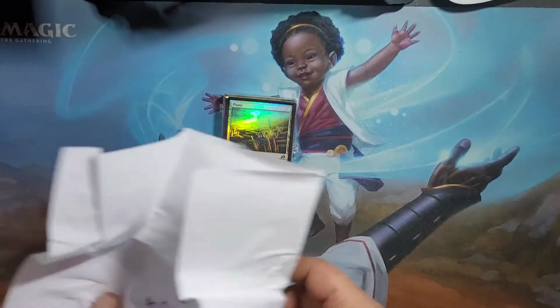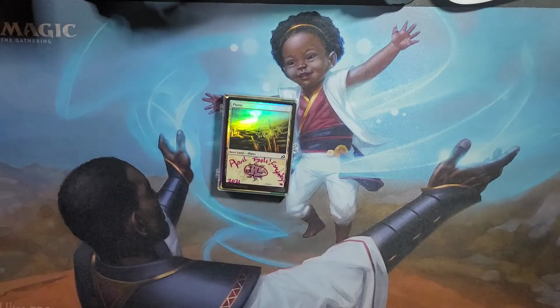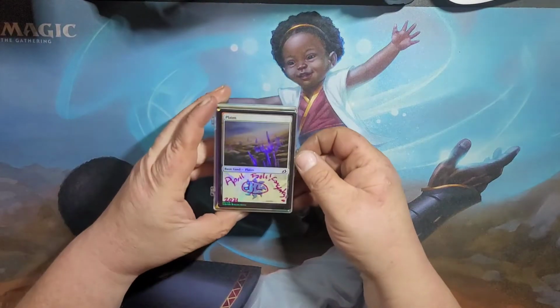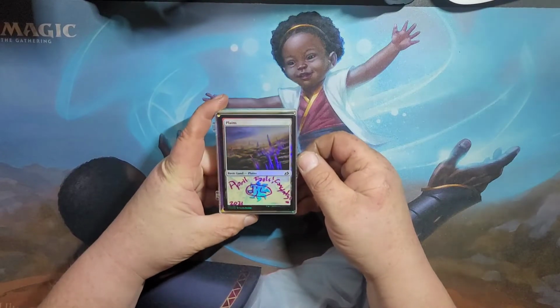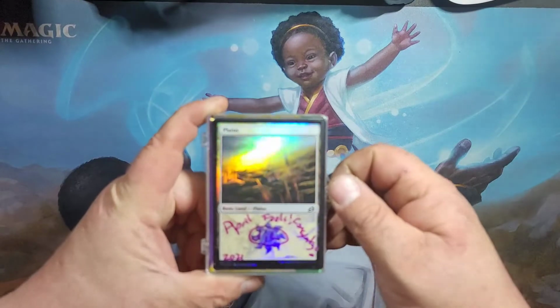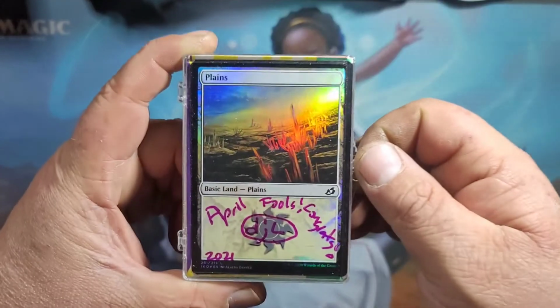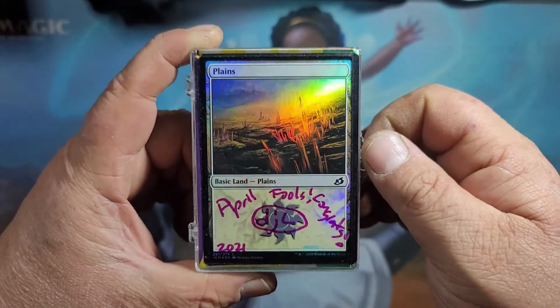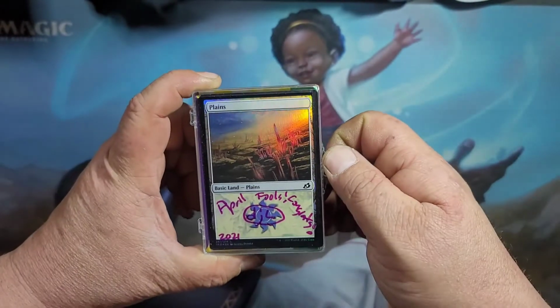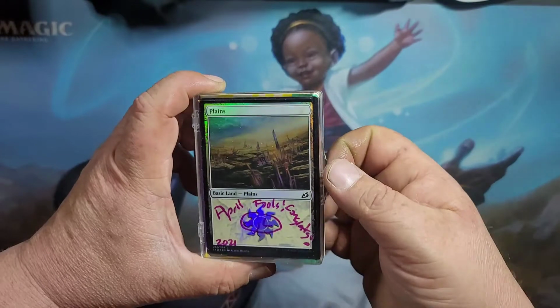Ooh. Ooh. Thank you, DJ. That will be going into my Orzhov deck because it's a foily boy. And it's gorgeous. So what do we got in here besides the nice foily planes? That's gorgeous. You guys see that? Let's get up close and personal. Here we go. Alrighty, let's crack this puppy open.